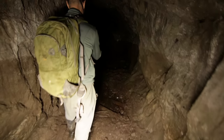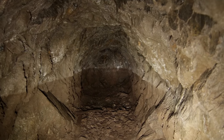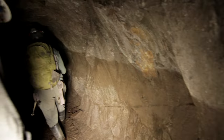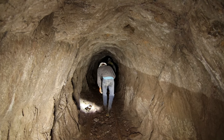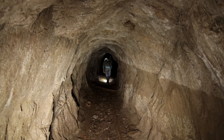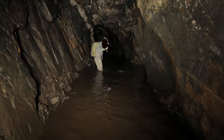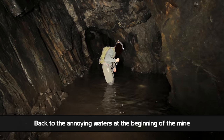Right here's coming up to the two-tone end, we'll call it. Look at that. Brown, gray. Pretty weird. So that's the two-tone tunnel, we'll call it. We'll mark it on the map that way. Let's head back and go down. We've got one more leftmost passage that we were past coming in, right? Yeah. All right.